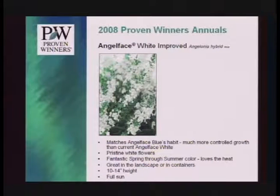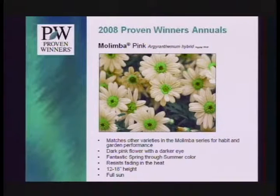And it comes in the white, improved. They also have a bicolored one that's very pretty. If you can find that, that's a very pretty one. And the molimba, these are the argyranthemums. Dark pink flowers. They bloom spring through summer. A lot of the argyranthemums do need to be deadheaded. A lot of our plants don't, but this is one that does better if it is.